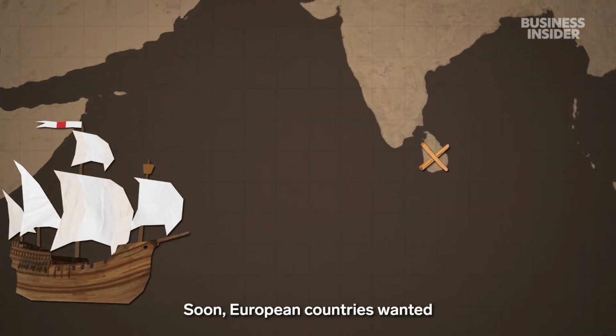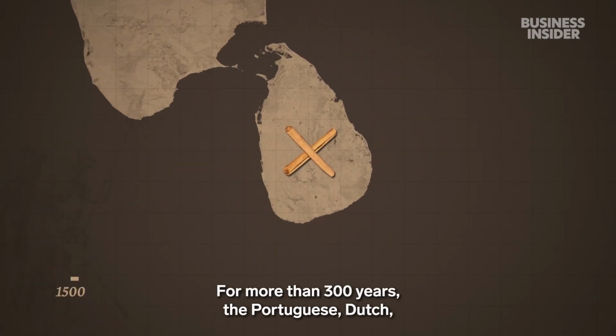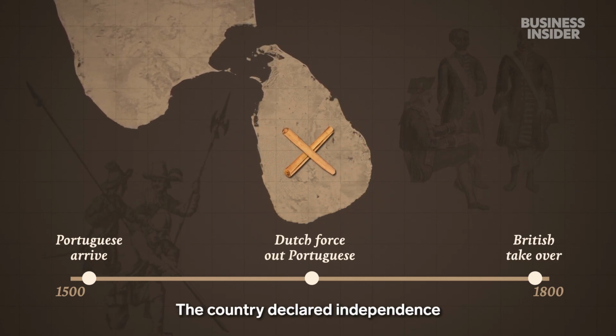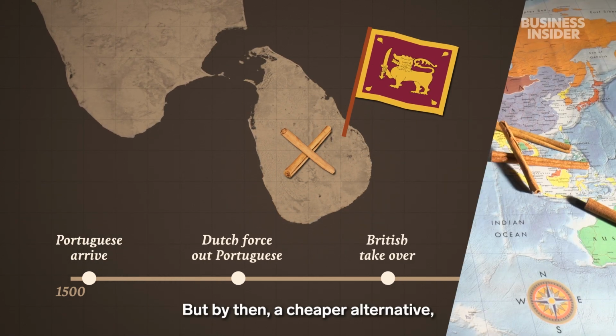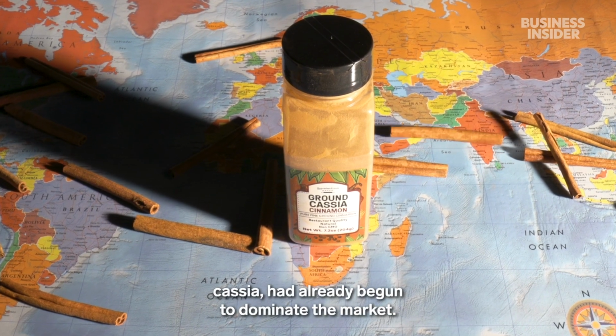Soon, European countries wanted to profit off the trade themselves. For more than 300 years, the Portuguese, Dutch, and British fought over the island and control of its valuable exports. The country declared independence and regained control of its cinnamon lands in 1948. But by then, a cheaper alternative, cassia, had already begun to dominate the market.